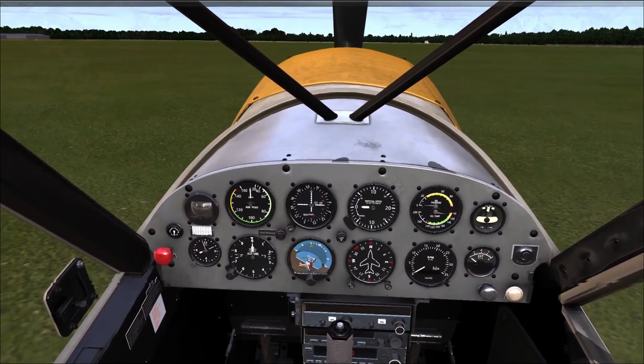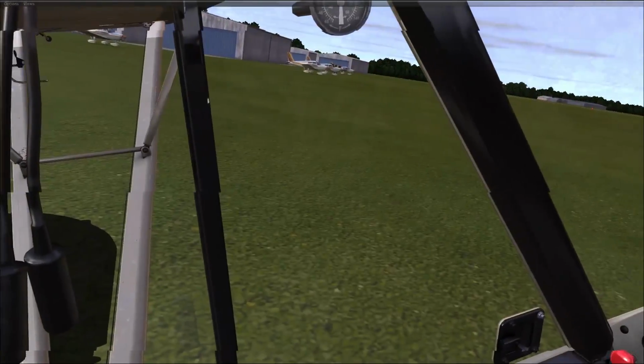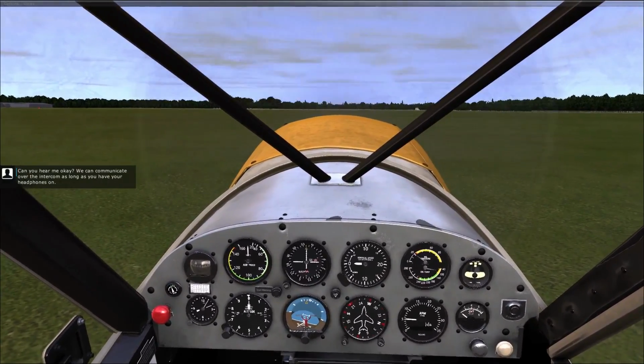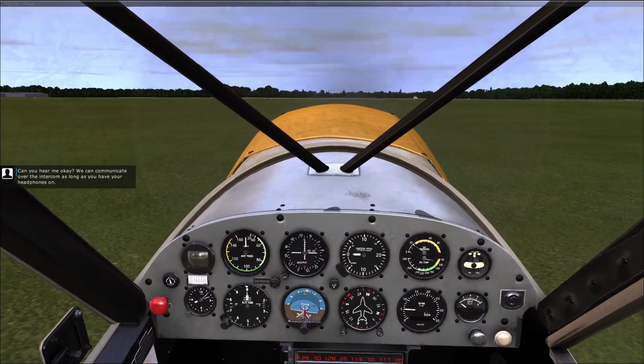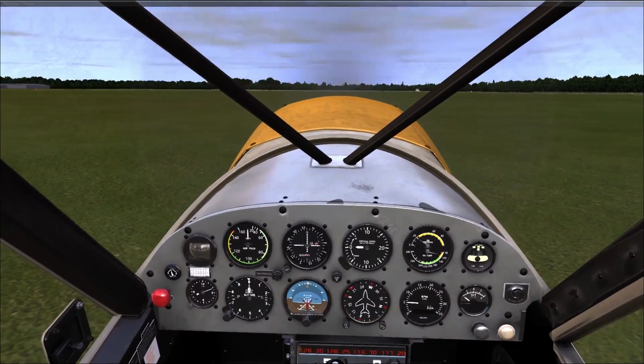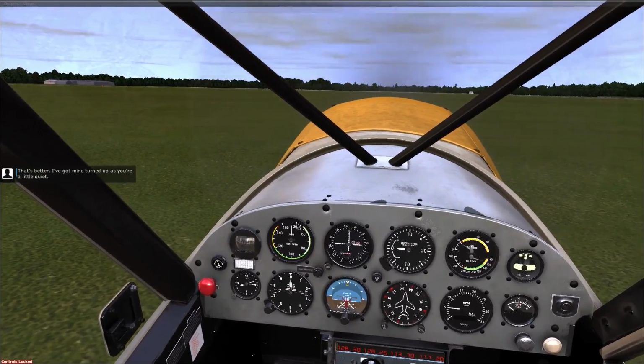How do we do that? Clear prop! Clear prop. Good. We should have checked around before we did that. Can you hear me okay? Yes, I can. We can communicate over the intercom as long as you have your headphones on. I do have my headphones on. That's better. I've got mine turned up as you're a little quiet. Well, that's because, I don't know.